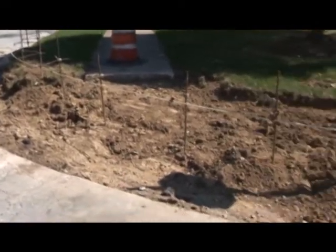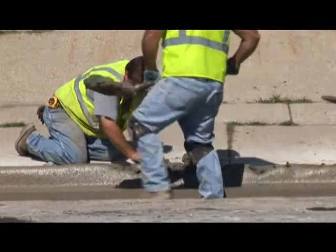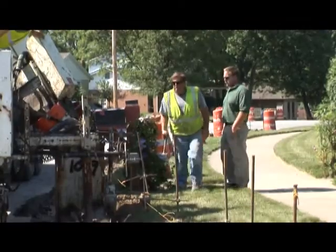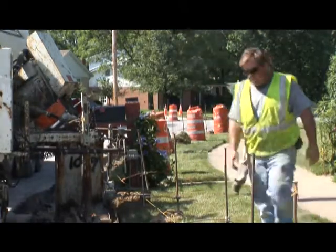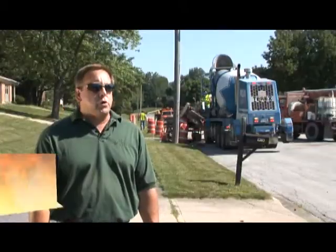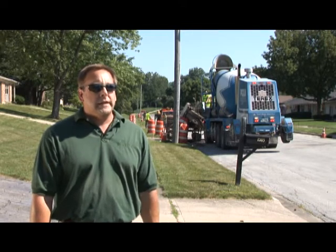Chad Bothman with the city's Development and Engineering Services is one of the folks responsible for deciding which streets get attention each year. He says deciding which streets get resurfaced is a long process. Every 2 years, we go through and we actually drive every street in the city to determine its condition and what time we need to go out and do the repaving.